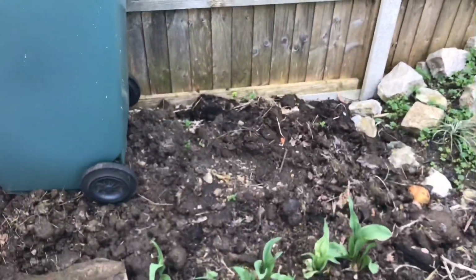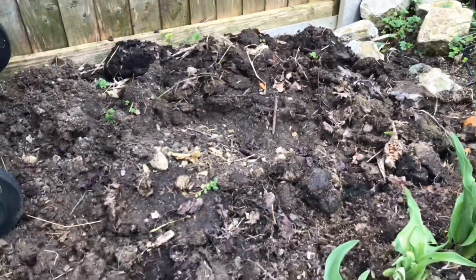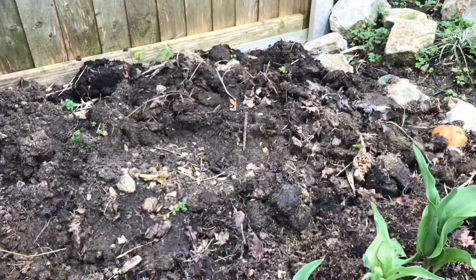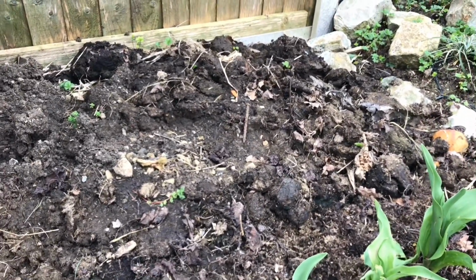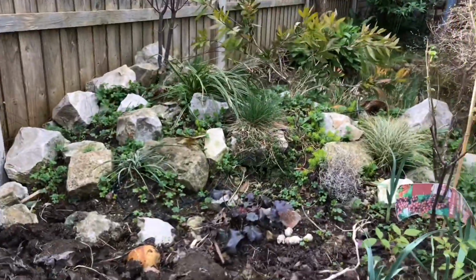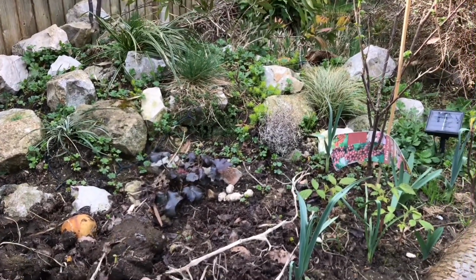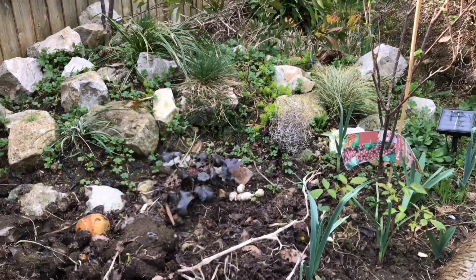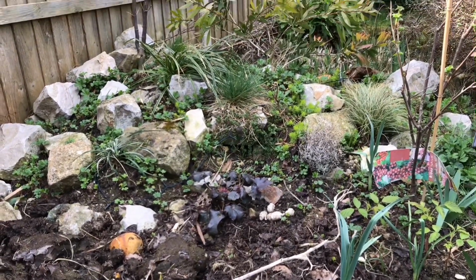So this is where I'm growing sweet corn, beans and squashes. So I put a big old layer of horse manure on there. Just need to cover it with some cardboard before those little weeds start coming up. Rockery, it's doing its thing. Got moss and sedum all growing over that. And I did shove all the flower seeds over it last week, so we'll see what happens there.